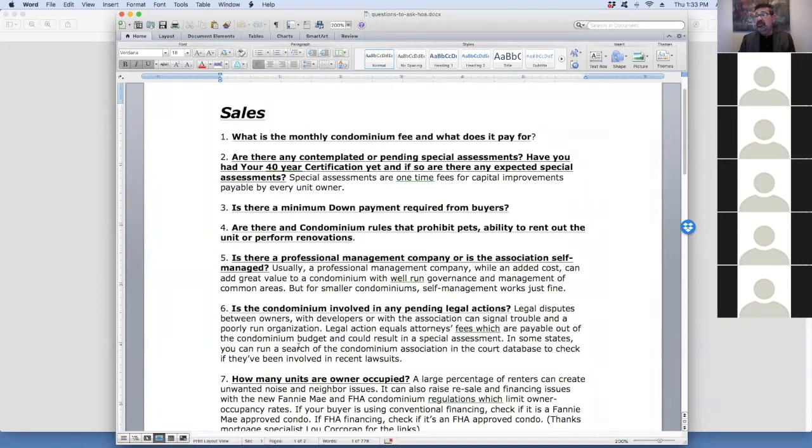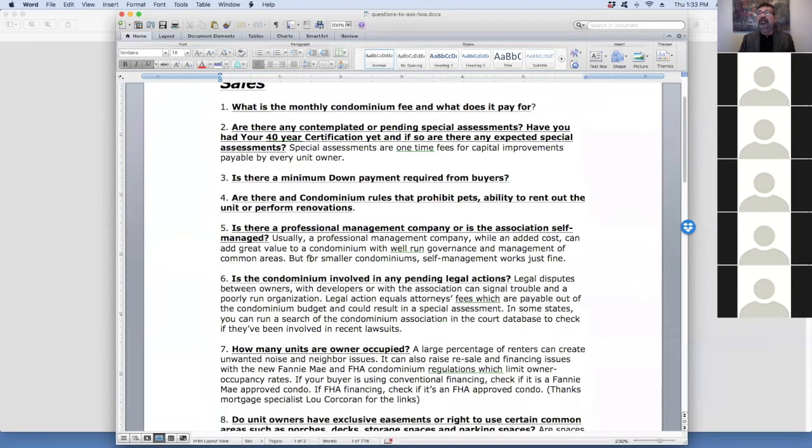Also, a minimum credit score, okay? There are some buildings, I think on King Drive here in Sunny Isles, that require a 700 score. If you don't have a 700 score or more, you can rent or you can buy. Are there any condominium rules that prohibit pets, the ability to rent the unit, or perform renovation? You need to know because the buyer might be an investor, and the idea of an investor is to rent. If the building doesn't allow rent, or you need to own the property for at least 2 years before you are able to rent it, that's not going to be suitable for an investor. So you need to know those answers before the buyer comes with the question.